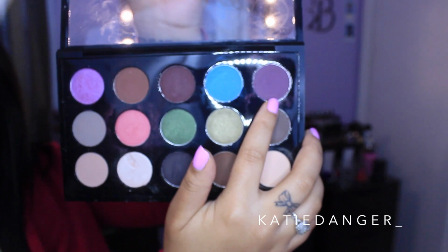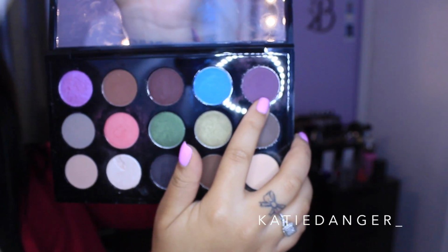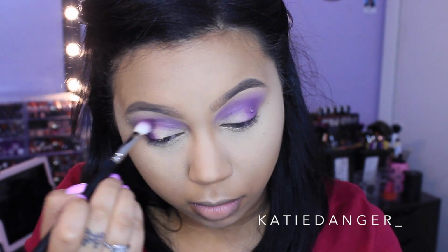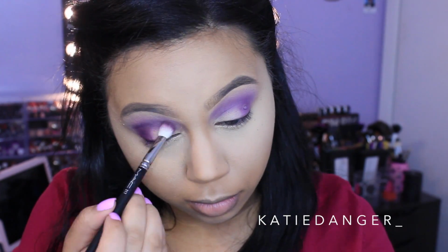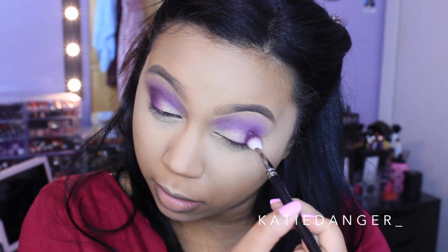The next purple shade that I'm taking is Fig 1, also by MAC. It's a little bit deeper of a purple than Vibrant Grape, but it's not too deep. So using the same MAC 217, you can see so far we've only used two brushes. I'm working it in the outer V as well as a little bit through the crease, not as much as I did with Wisteria or Vibrant Grape.